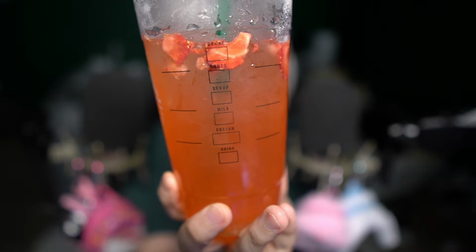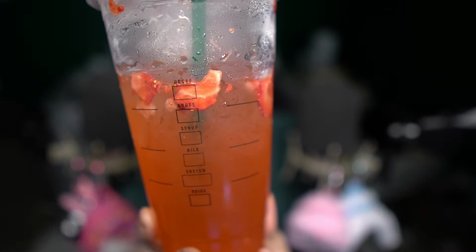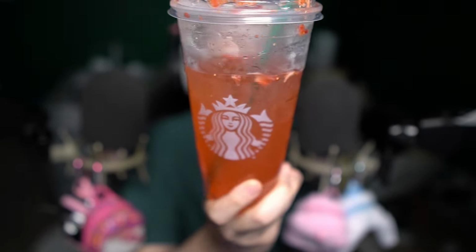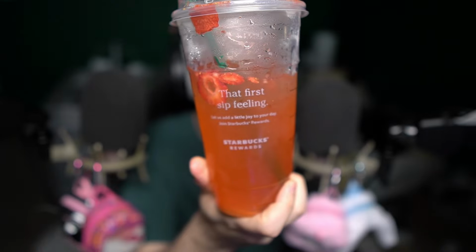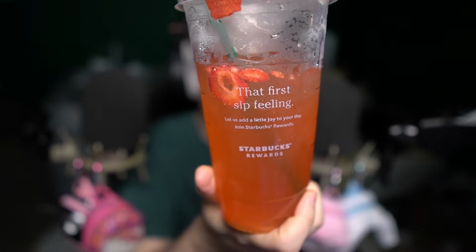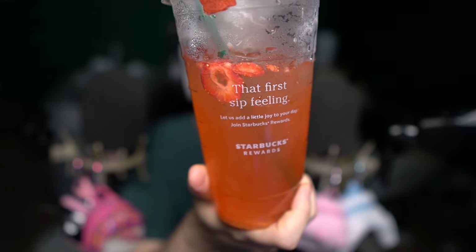So they admit they just use syrups. The cup says decaf, shots, syrup, milk, custom drink. Interesting. You can get Starbucks Rewards. Oh, wow. Starbucks Rewards. That first sip feeling. Let us add a little joy to your day. Join Starbucks Rewards. It's funny, I can't even see it very well over here, but once it's lit up in the light. Yeah, boys.